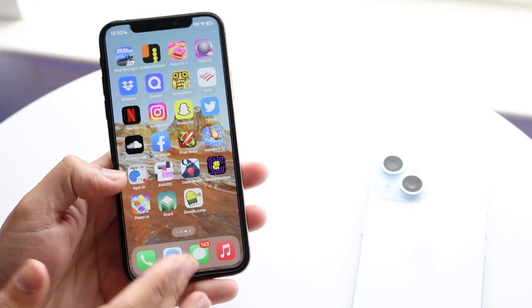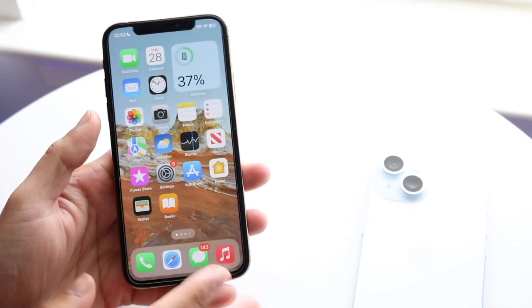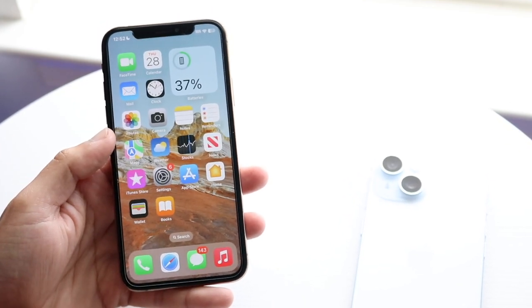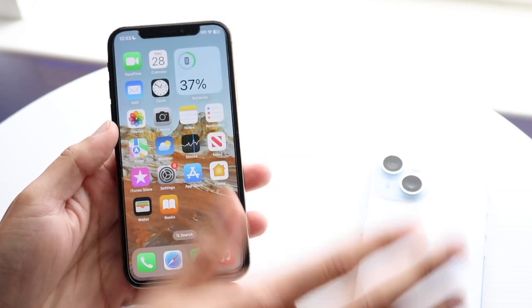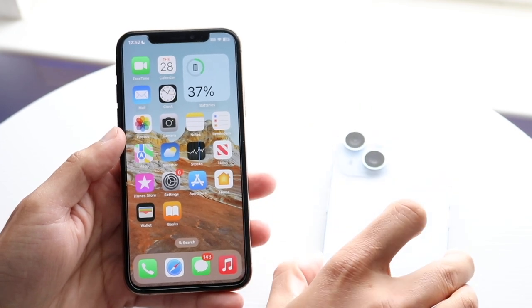So keep that in mind. Take that as you will. I don't know everything, but I know some things about iOS, and I would be surprised if this thing got iOS 18, to be honest. So take that as you will. The 15 is just getting started with software, so this one is going to last longer.